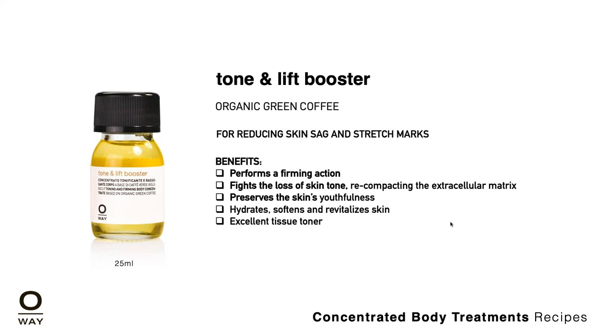So these are also great on body parts when you're doing a body wrap, anywhere that you would think you would get saggy skin. Other people have the same type of concern, so however you want to speak to your clients about that, this is really going to help. So firming action, it softens and revitalizes the skin. It has a lot of omega-6 in it, and that's what helps with the firming part of it.